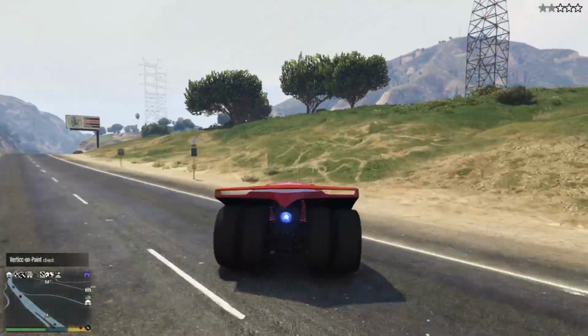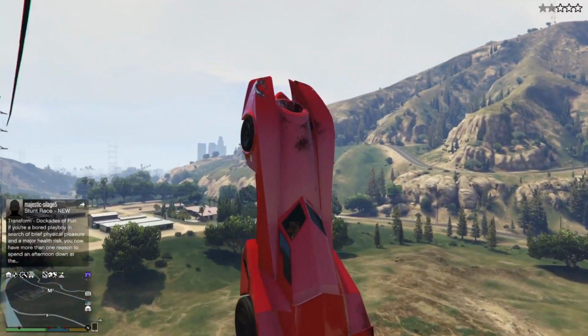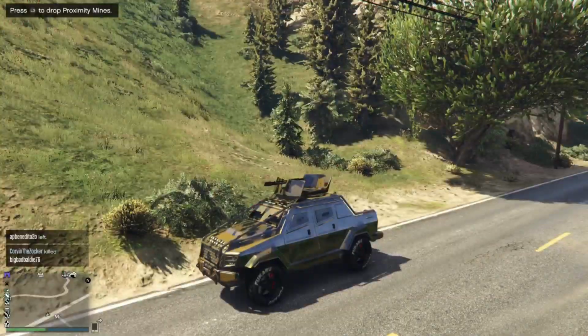Of course, if you want to fly with it, it doesn't really have the jump like the Scramjet, for example. But if you have the right angle, you can also fly with the Vigilante, just like you can do with the Rocket Voltic, for example.